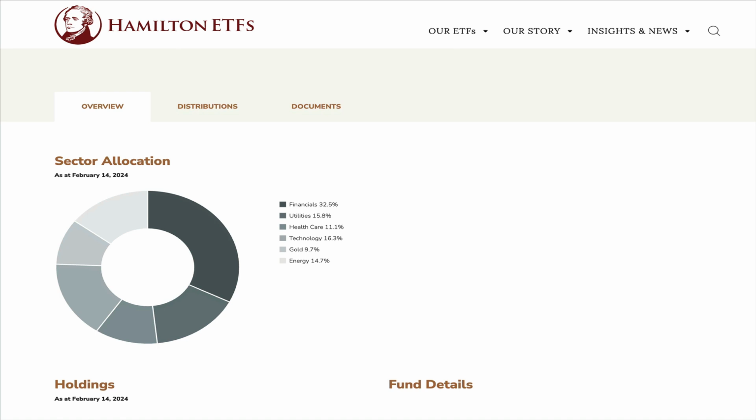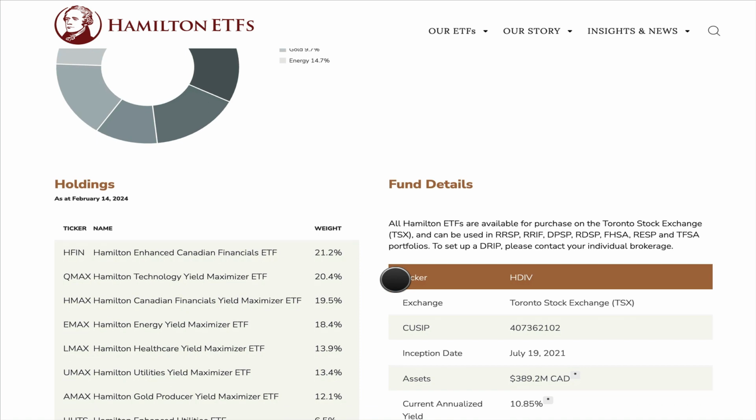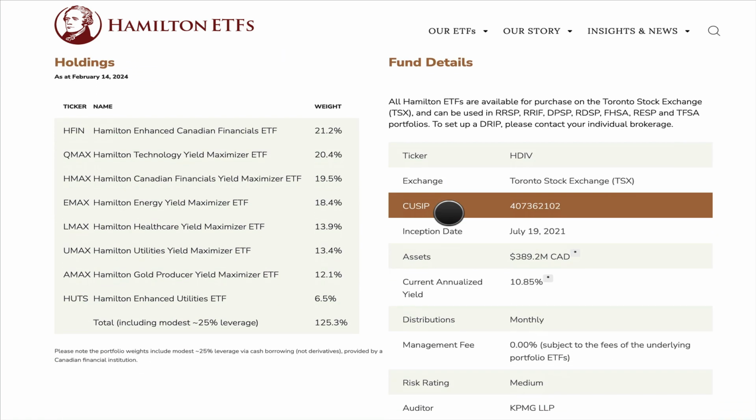We look at the sector allocation, right? Financial is 33%, utility is 15.8%, healthcare is 11%, technology is 16% right now, gold is 9.7%, and energy is about 14.7%. So it's pretty diversified when it comes to different sectors, and I like that they have healthcare and they have technology. If we look at the holdings now, that's what I told you guys.